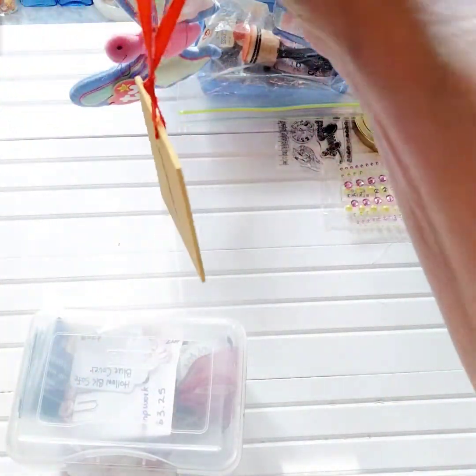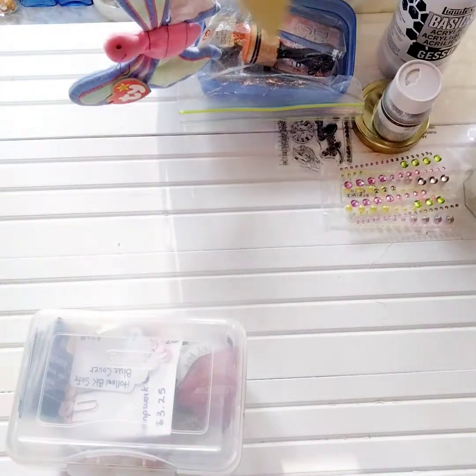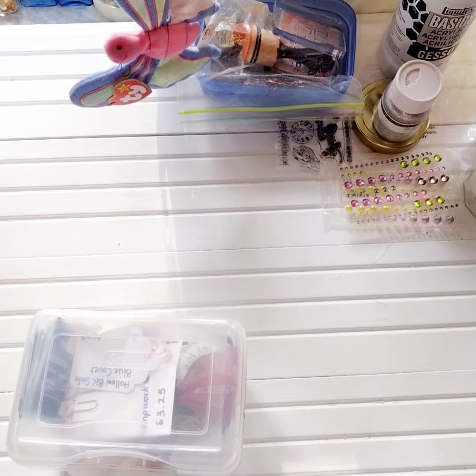So I'm going to hang this on my tripod right here, and then I will keep that as a memory. I think I've got 2 of these still. I used to put them in the boxes.